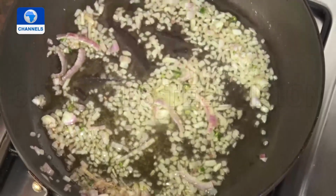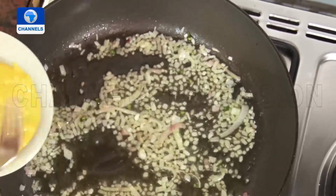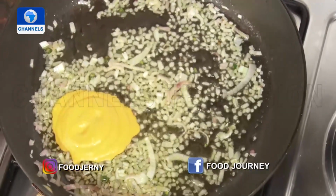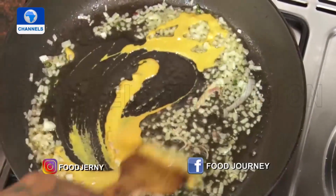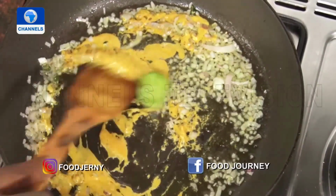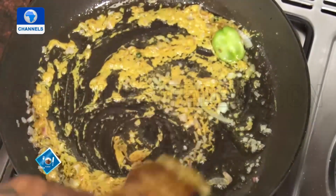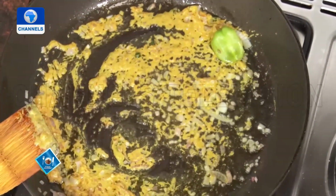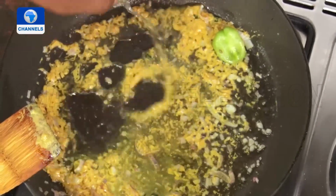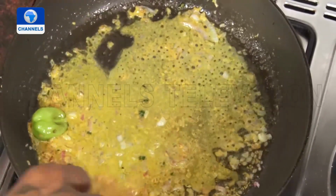Some salt. Time for some mustard. That's about a heaped tablespoon. Let's throw in our chili. Get ready for some wine. A decent splodge. Now this is going to cook out. No one's getting drunk.